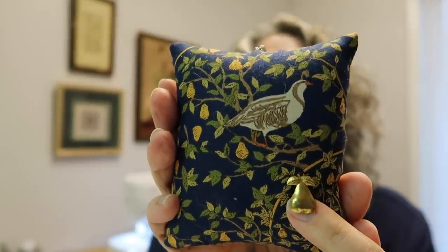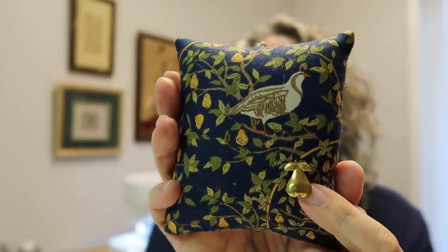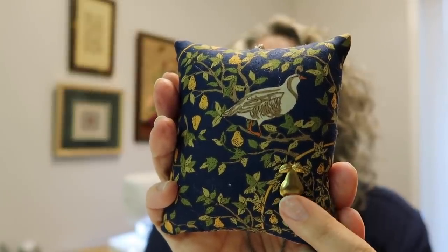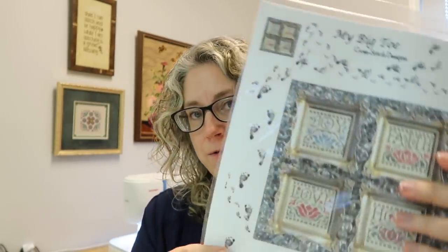And a little pear charm. This was one of the attendees at one of the Hamilton Stitch-ins who handed out welcome cards with a charm inside each of them, and so I attached it to my ornament, stuffed it, put a hanger on it, and I keep this up year round because, well, it doesn't have to be Christmas. So this chart has all four of these designs in it: joy, faith, love, and hope.